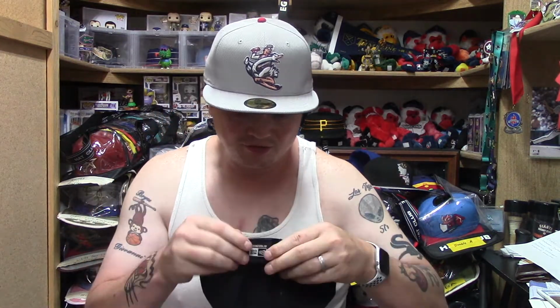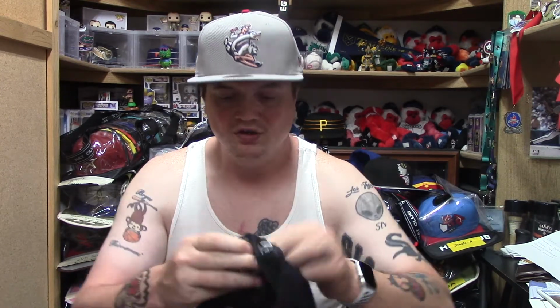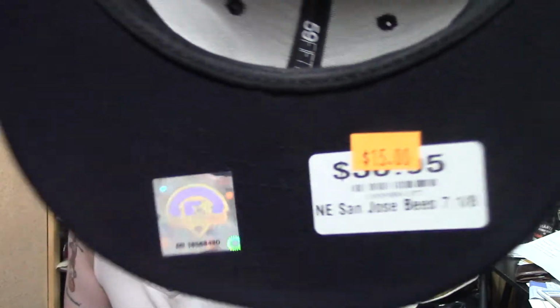7 1/8, of course. Made in the USA, 100% wool. So I know a lot of you guys like those USA made hats. But like I said, with these hats, it is hard to find the size. And that's the only reason I didn't get it, because it wasn't in my size. But check it out, $15 price tag. You definitely can't beat that one. So T-Ball was super happy to get his hat.